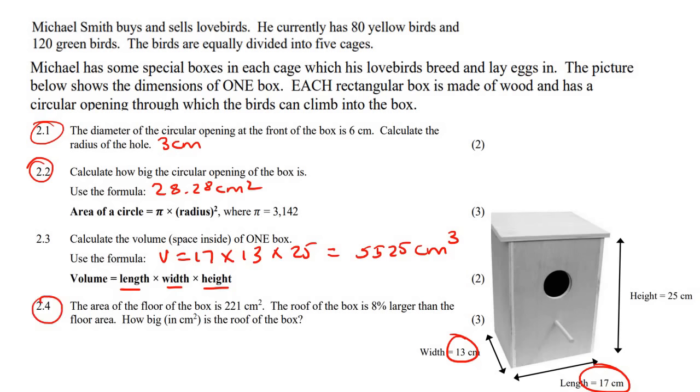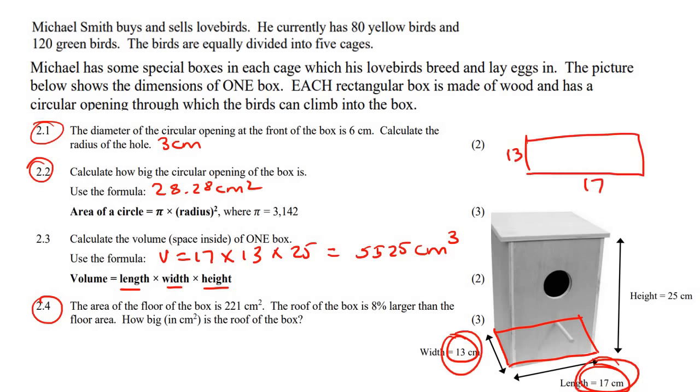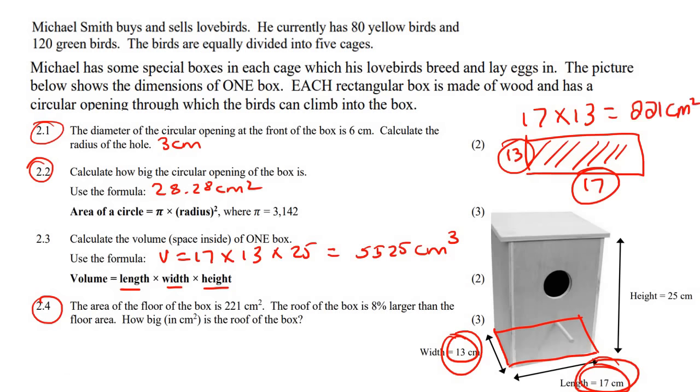Okay, the area of the floor of the box is 221. Let me show you how they did that. You see at the bottom of this box, there would be a rectangle, right? If you had to look at it from the top, it's a rectangle. Now this length is 17 and this length is 13. Now to find the area of a rectangle, you just multiply those two. So let's try that quickly and just see that they are being correct. Yeah, if you multiply those two, you get 221. Okay, so I'm just showing you where they got that from.